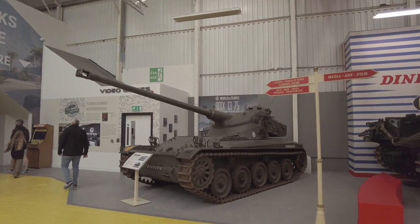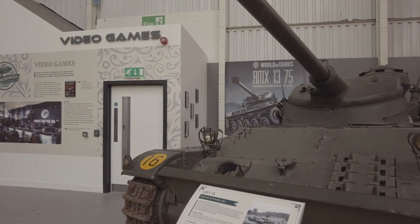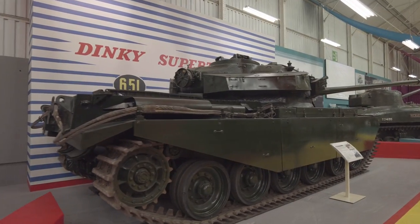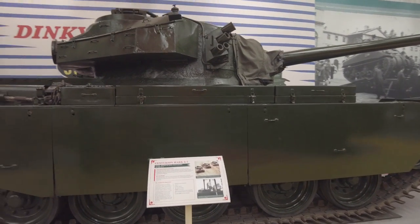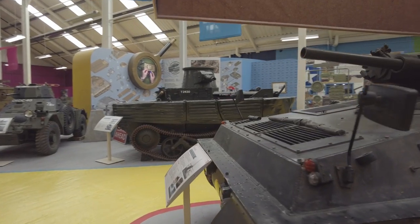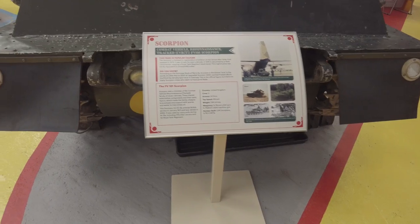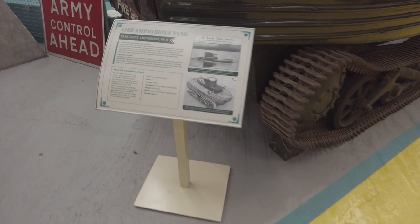What is this? AMX 13. Interesting. Centurion Mark 5. I think we saw this before. Nope. Yeah, the Scorpion. It's airlifted. 8 tons. Look at this thing. An amphibious tank.